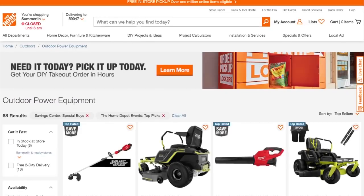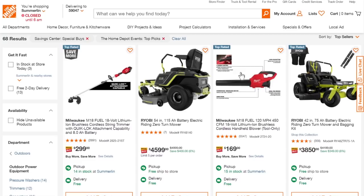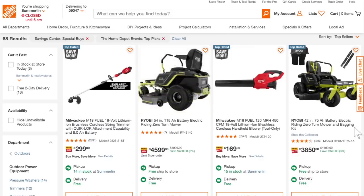All right, we got outdoor power equipment. We got a whole bunch here. Just to give a quick heads up, these two Milwaukee ones are part of the Milwaukee Buy More, Save More. We're going to be covering all that later, so we're not going to talk about those. But check out these Ryobis.